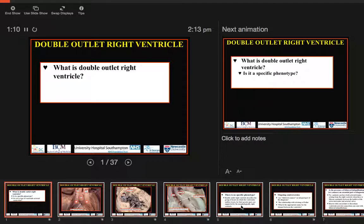So I think that if we resolve this question, we need to ask some specific questions. Is double outlet right ventricle in itself a phenotype? We've just spent the best part of 2 hours looking at atrioventricular septal defect, and we've emphasized the point that we recognize, the echocardiographer recognizes, atrioventricular septal defect because of one specific phenotype, namely the common atrioventricular junction. So is that also the case for double outlet right ventricle?